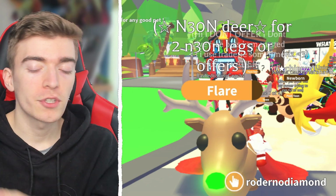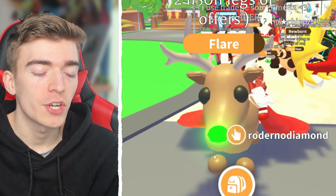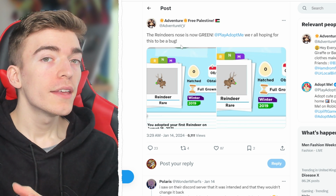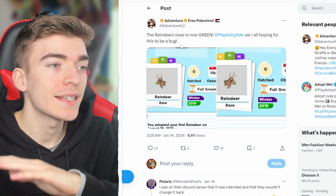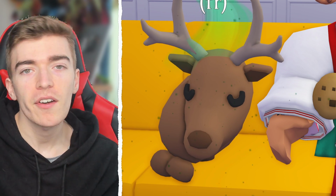Well, now if you go and equip that pet, you get a green nose. Why in the world has Adopt Me decided to change this? I have no idea. Once users on Twitter started to go and post about the change, they were all hoping that it was a bug and some type of glitch that Adopt Me has accidentally done, because Adopt Me is also known for having random glitches, but this seems very unlikely.